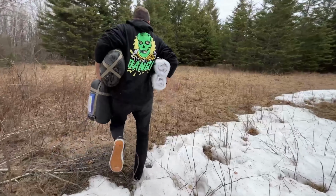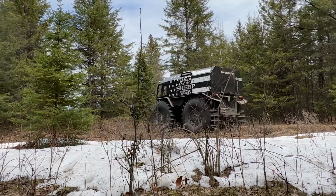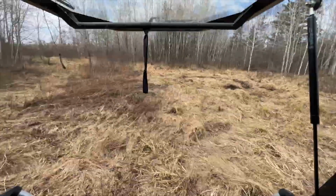Boom! This is a big win, but we need to find the rest of the crates to ensure our survival. We have a hunch there might be one around a nearby lake that we passed earlier, so we decided to set out and explore it. Good job, guys. One down, two more to go.